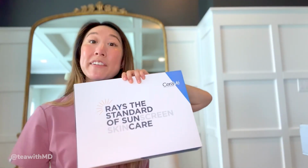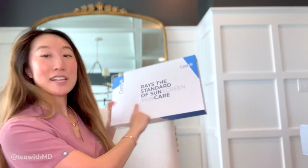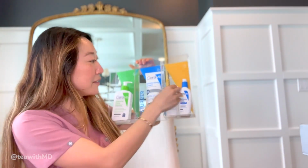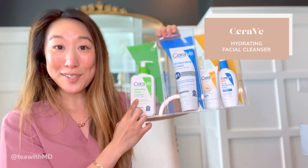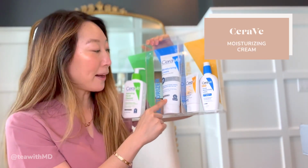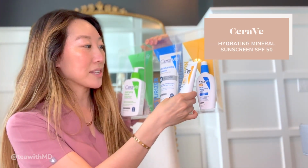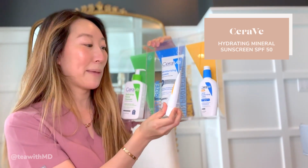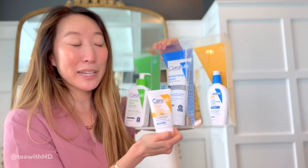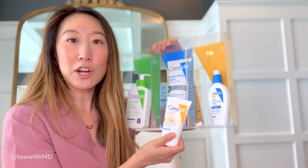This one is from CeraVe. I actually was just with them in New York for a Cleanse Like a Derm event. And this one says, raise the standard of sunscreen skincare. A little sampler here, so it has the whole routine. It starts with the hydrating facial cleanser, the cleanser that I love. It has ceramides. And then it has the moisturizing cream for your body. And then the hydrating mineral sunscreen. This one is not tinted, which I'm actually happy they sent me the non-tinted one because I tried the tinted one probably 1.5 years ago and it was a little too dark on my skin tone.